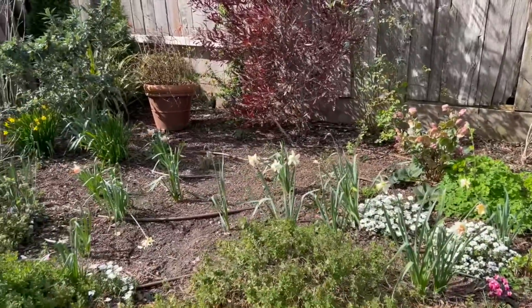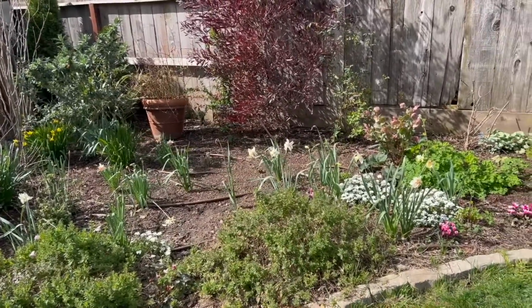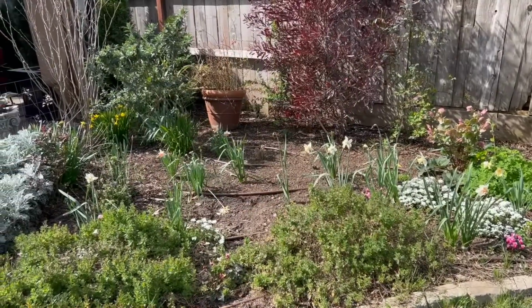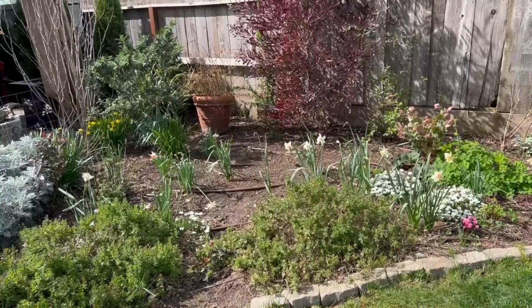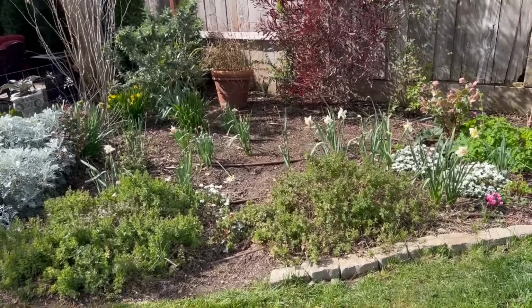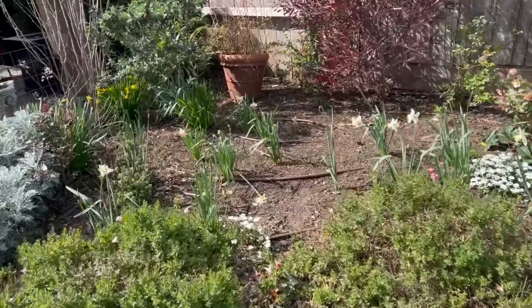I do have a ton of daffodils in this bed, and honestly, I've been disappointed the last 2 years with them. They should be multiplying and they should be happy and doing their thing, but they're not. I get a lot of foliar growth, and then I get very little blooms. So I don't know how much longer I'm gonna keep them.